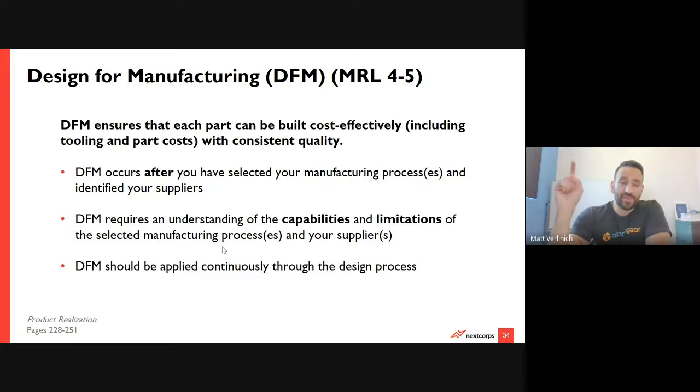Also remember that DFM and DFX principles are a continuous process. And that is one thing that I think is challenging with the MRL framework, because it portrays itself as a very linear process. But in reality, sometimes the outcome of any given particular design change or improvement project might be that it sets you back in the MRL level, because you found out that the design needs to be changed and revalidated before you can move forward in the first place.